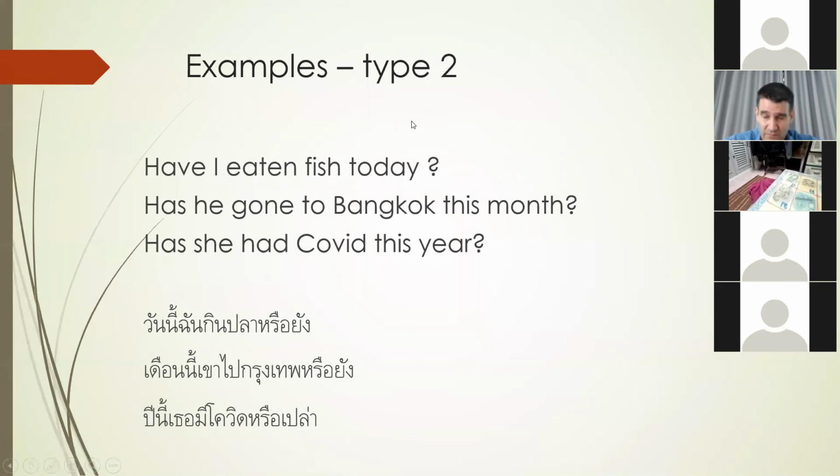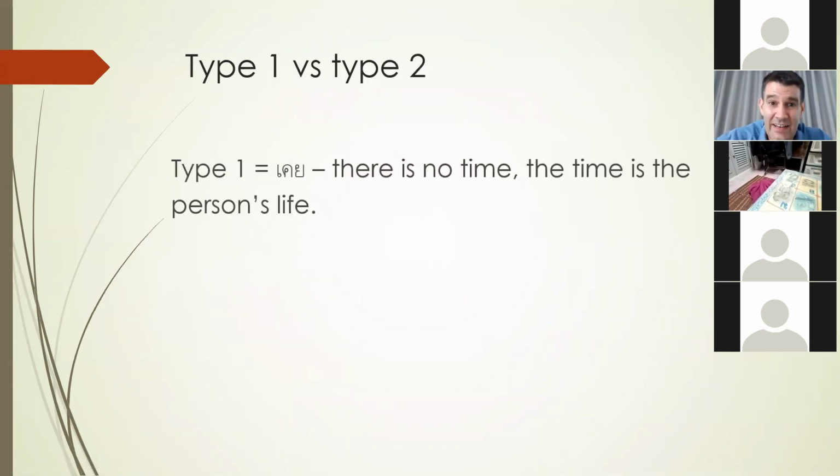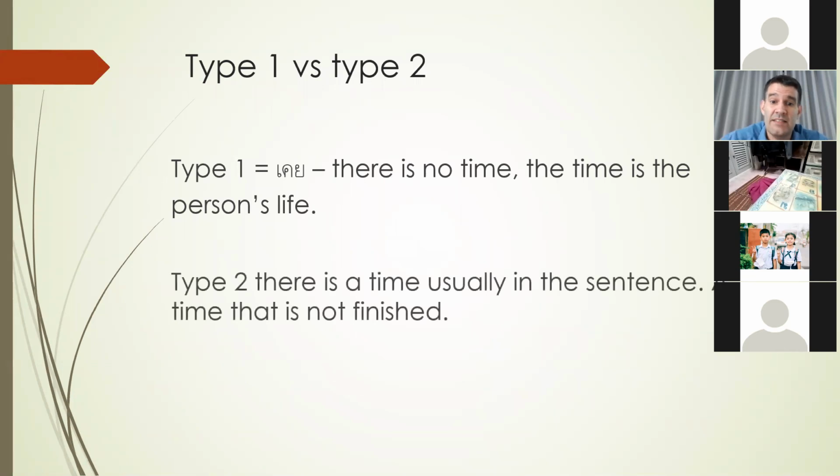Okay, so now a little bit about type 1 versus type 2. What is the difference? So type 1, again, there is no time. It will not have this month or today or 2021. The time is the person's life, your life, or the subject's life. In type 2, there is usually a time, and the time cannot be finished. It will not be yesterday or last month or 2019. No, it will be a time started but not finished.